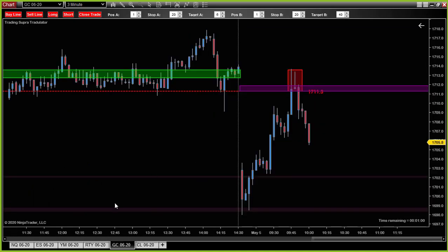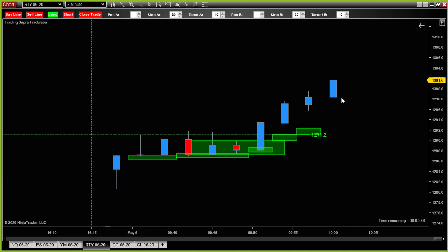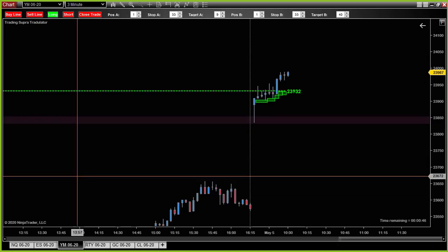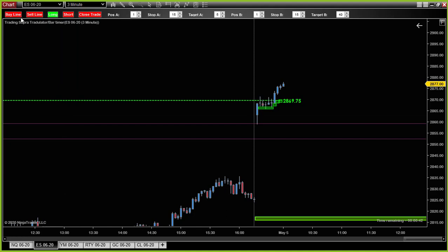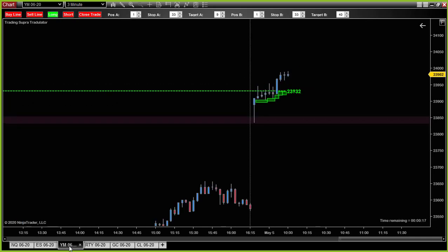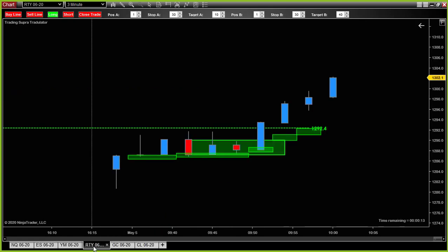As gold here has continued to sell off, more available in both of those trades. Just checking to make sure that the buy line is at the top of support. So 2870 is our Tradulator buy line in ES. And just going to adjust it slightly here in NASDAQ. 8933 and a quarter, Tradulator buy line in NQ. 23932 in Dow. 1292.4 in Russell, which kind of hurts to look at.